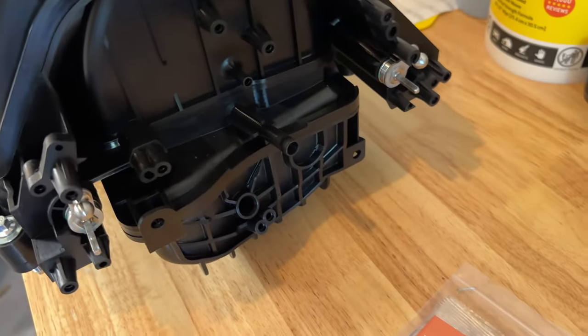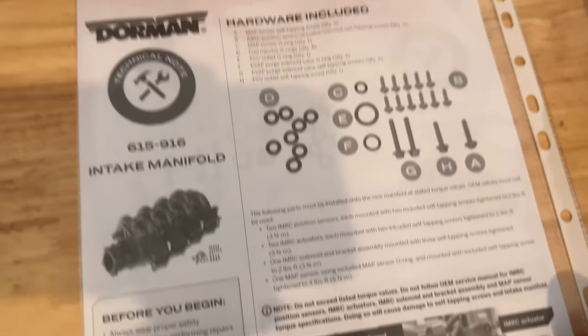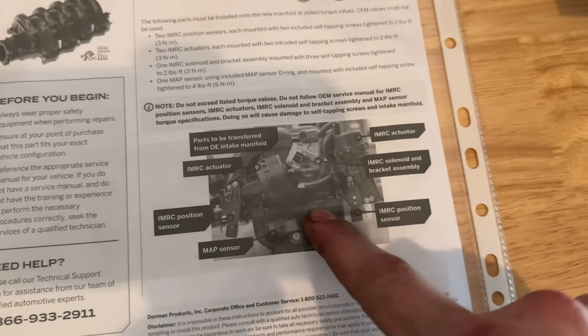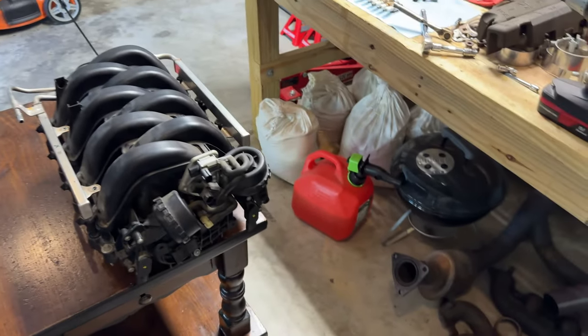Yeah, they have all the connections here. It's a new intake. They give you new gaskets and everything. You have all the self-tapping screws. You have a bunch of gaskets here, and you'll see they give you everything. And then you actually have to install some of the stuff from the old intake onto the new one here. So all this stuff right here has to pretty much get added, which is fine. It's easy to just take off with some Torx bits, which I'll tell you here soon.